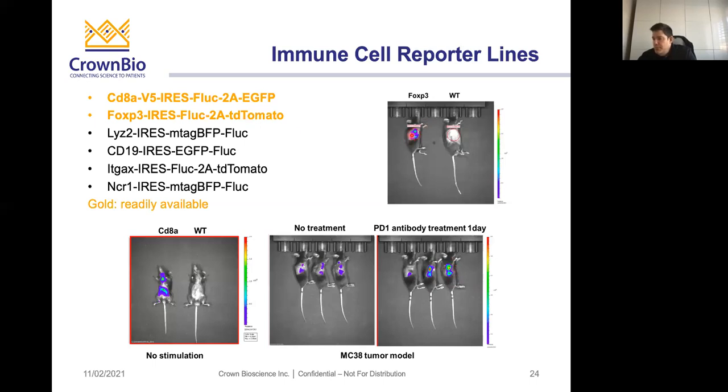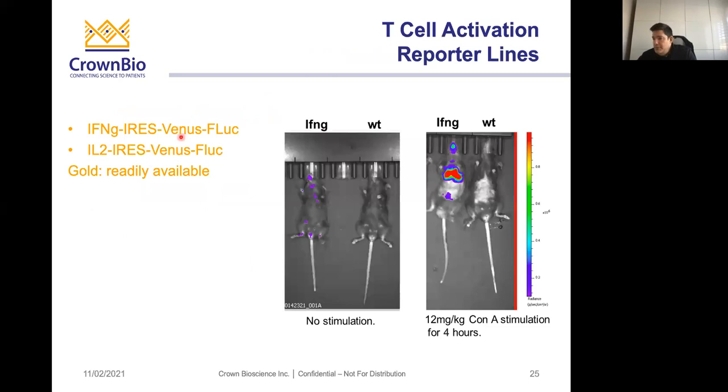We have also developed a FOXP3 line, so you can monitor FOXP3 modulation under treatment. Those two lines are available, but we are working on other reporter lines for NK cells, DC, B cells, and macrophages. We have also developed reporter lines for cytokines. We have the reporter line for interferon gamma. This is another example: the interferon gamma mice with no stimulation. When we stimulate with concanavalin A for 4 hours, we can see interferon gamma release in the mice after treatment.